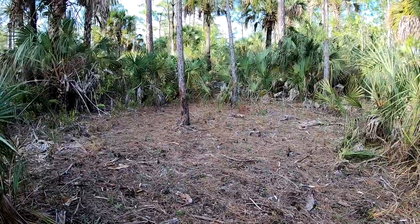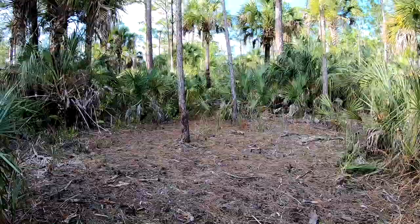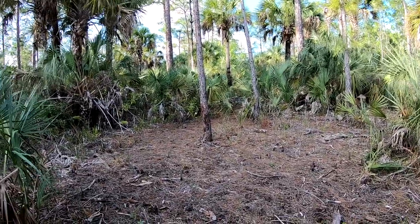Well, that was pretty awesome. That was some good variety. Saw the bear, panther, bobcats, turkeys, deer, and I think I even saw an eastern spotted skunk in there. That was my second one of those.